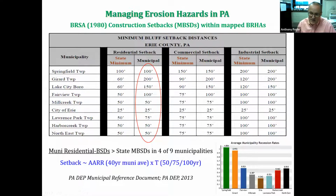But I'm just mentioning this here because we'll come back to some of these numbers as we look at our BEP index. And the thing maybe to note for now is the red circle. Municipalities have the option of making their setback requirements more stringent. And so in about half of municipalities they have more stringent setback requirements, and that tends to be the ones where the erosion problems are bigger. Just looking at Springfield and Girard, for example, Girard has 3 times the state minimum setback. So I'll be referring to these numbers later, as I say, when we look at our individual hazard zones to see how they relate.